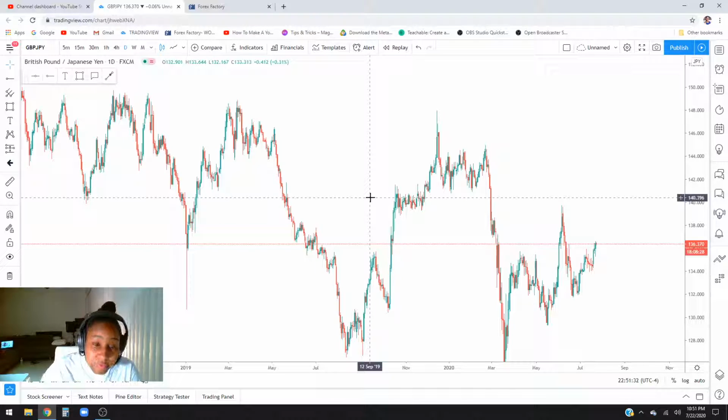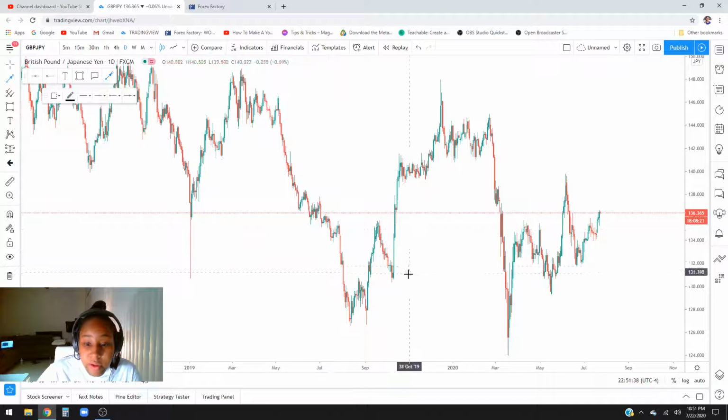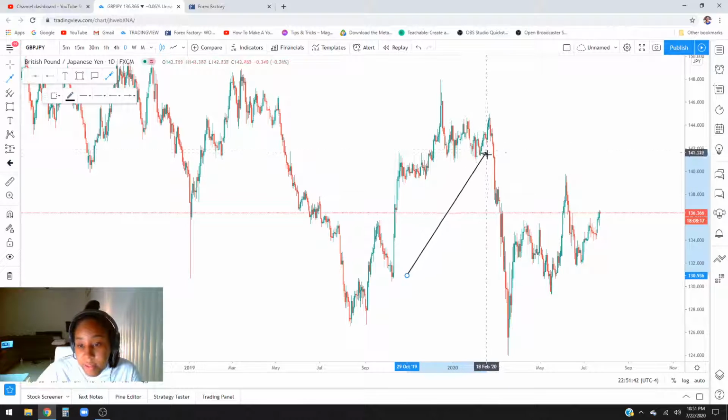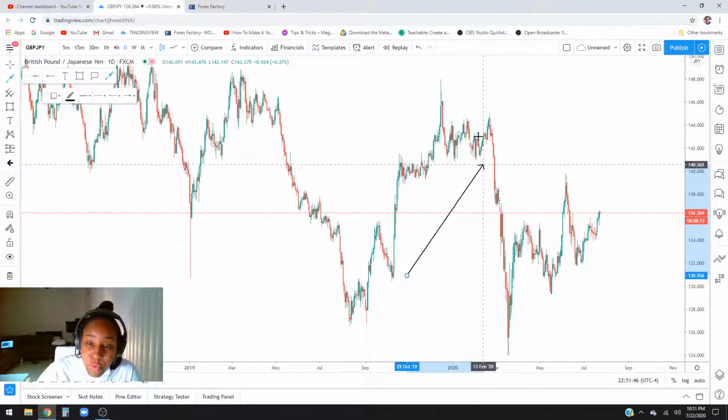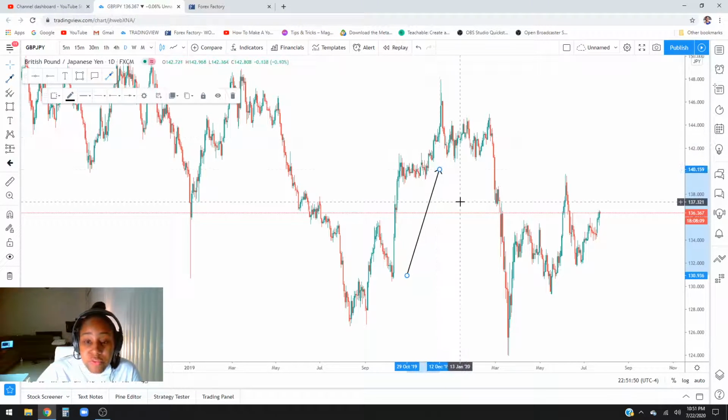Okay, so if you're looking at the daily time frame, a breakout would be something like this right here. Let me use my arrow here. Would be something like this candle here. When you see big body candles shooting in one direction and shooting back in the opposite direction or continuing up, that's what you can call a breakout.